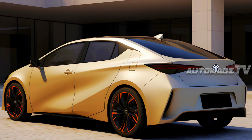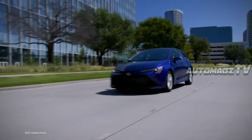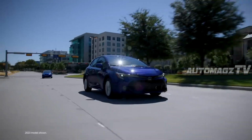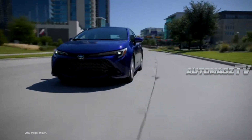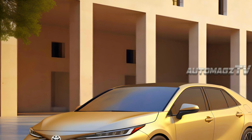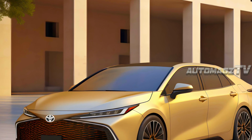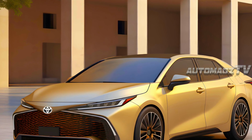The Toyota GR Corolla is a significant release amid the declining popularity of hatchbacks in the US car market dominated by trucks and SUVs. Hatchbacks were once dominant, but have been replaced by SUVs and trucks in recent years due to their versatility and higher seating position.